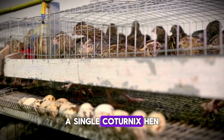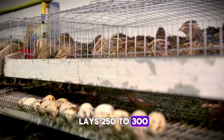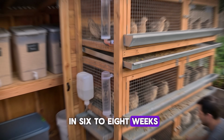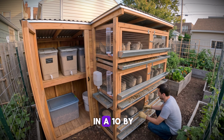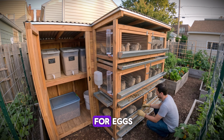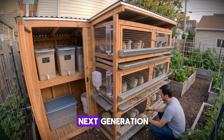A single coturnix hen lays 250 to 300 eggs a year and reaches butcher weight in 6 to 8 weeks. A stacked quail cage in a 10 by 10 corner holds 20 to 30 birds, which is enough for eggs, meat, and hatching your next generation.